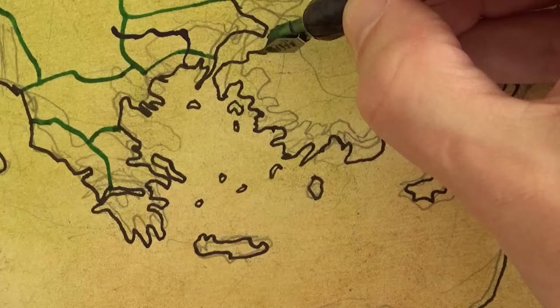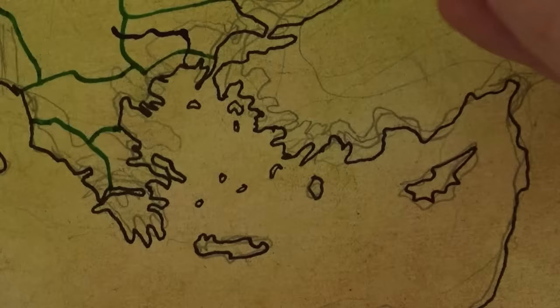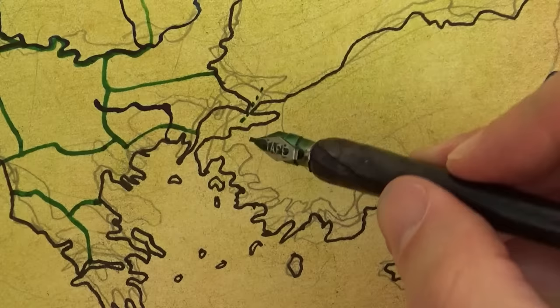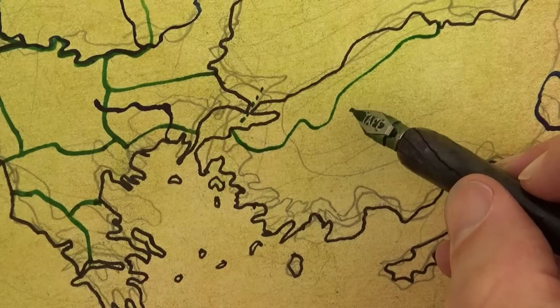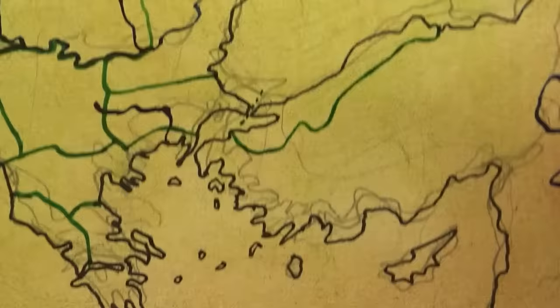Here in the Bosphorus, between Thracia and the provinces of Anatolia Peninsula. So, in the northern part, along the Black Sea coast, we have Bithynia. The Black Sea was called Pontus Euxinus, in Latin.